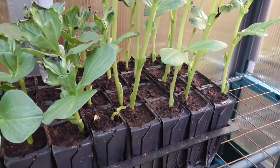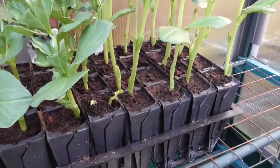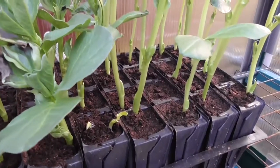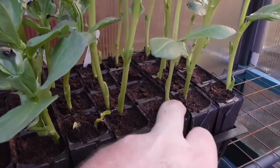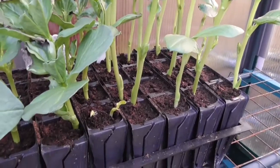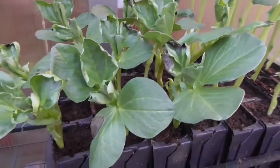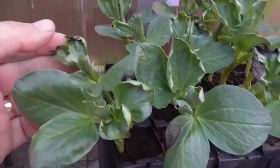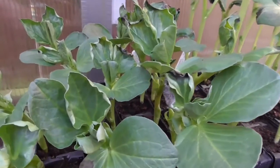Don't overwater over winter. In fact, I watered a month ago, and I don't even think I'll need to water for another month, the way these are looking. Even these are a bit wetter than I would have ideally liked, but I can't dry them out anymore, so they'll just have to try and cope. As I say, they've got a little bit of leaf damage, and I think that is the frost, because we had -1 last night.